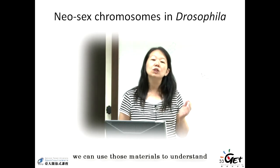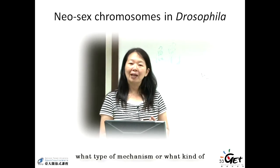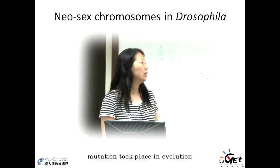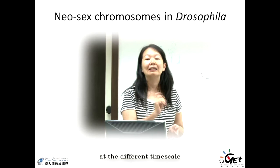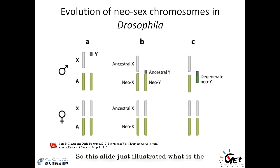We can use those materials to understand what type of mechanism or what type of mutation took place in evolution at a different time scale. The blue part tries to illustrate the time scale on this phylogenetic tree, to indicate that if we study all these neo-sex chromosomes, we probably can understand how the sex chromosome evolved at the molecular level. Okay, so this slide just illustrates what the neo-sex chromosome is and the evolution of the neo-sex chromosome in Drosophila.